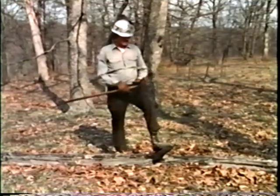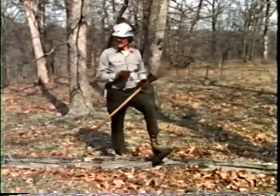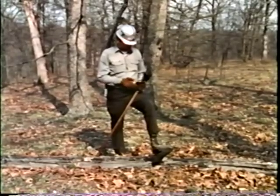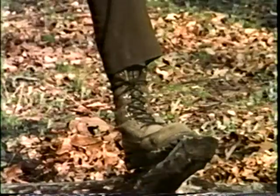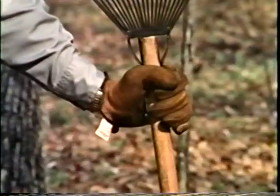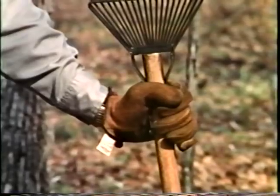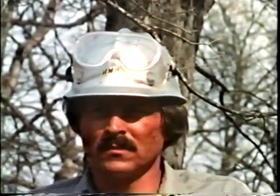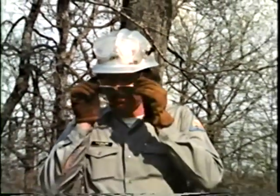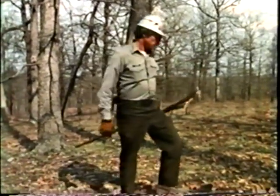Let's look at the complete firefighter. For his own protection, each person should consider the following safety items: good work boots with non-skid soles, leather gloves to prevent blisters, and a long-sleeve shirt to protect from radiant heat. To top off protective clothing, a hard hat and eye protection is necessary.